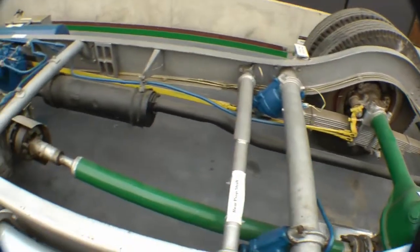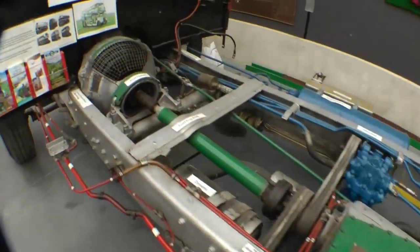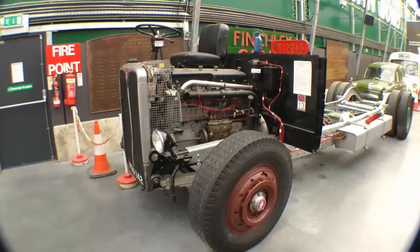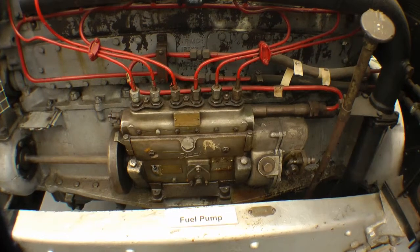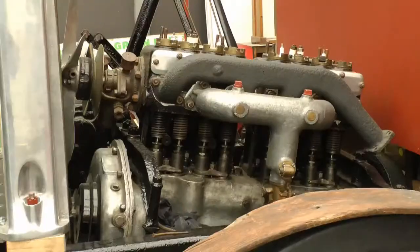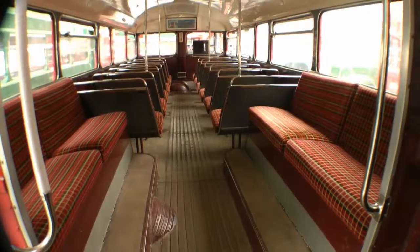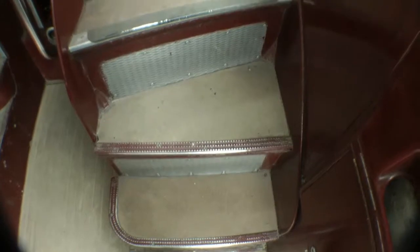Here's a bus that has been stripped down so you can see how everything worked at the time. There's a team of ex-London bus employees that work to keep these buses in brand new condition all the time. They will even rebuild the bodies in the traditional way. The quality of the restoration work is second to none, and these buses look like they are brand new.